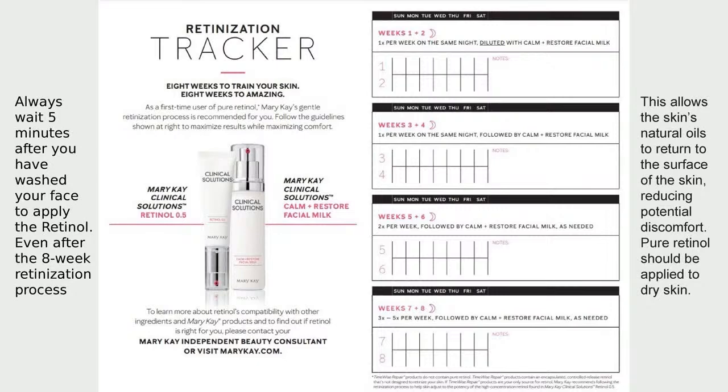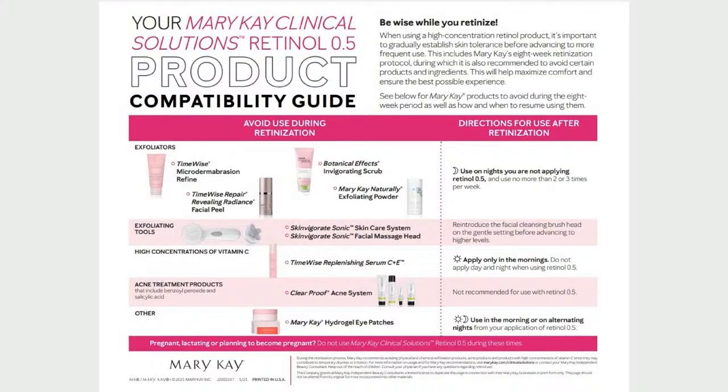And once I used up my whole bottle of the facial Calming Milk, which lasts me about 9 to 10 months, I was finding I didn't really need the Calming Milk anymore. So you can get it individually. You can just order the Retinol 0.5 once your skin's used to the retinol and you've done all the retinization process. This is something to be very careful about when you're introducing yourself to retinol.